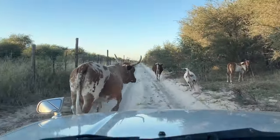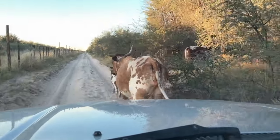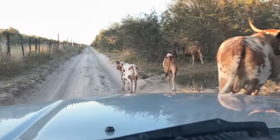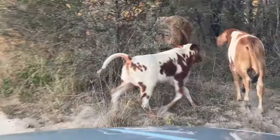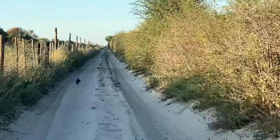And as you can see, the veterinary fence road, and this runs for about 80 kilometers, is not a great road. It's very corrugated, very sandy. But as you get closer to the Central Kalahari Game Reserve, the road does get better.